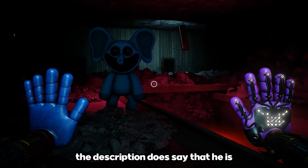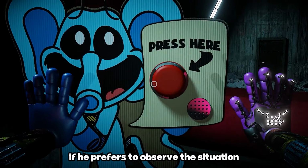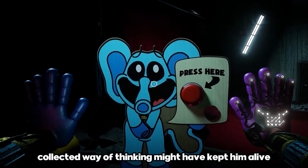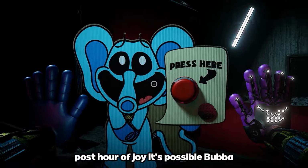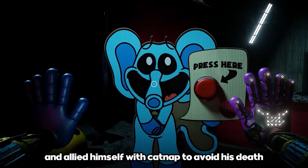The description does say that he is the brains of the critters, so it would make sense if he prefers to observe the situation. This calm and collected way of thinking might have kept him alive post-Hour of Joy. It's possible Bubba Bubbaphant thought before he spoke, and allied himself with Catnap to avoid his death.